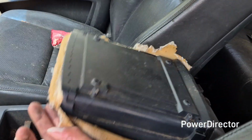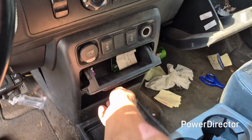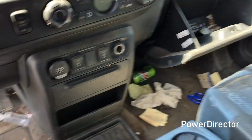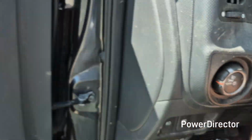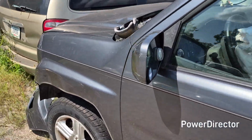This center console's seen better days. Digital climate. What's this thing? I don't know. Don't want to know. There's one of those, is it a trailer brake? I don't know what that is. I don't know, but I don't like being in there. It's a Honda freaking Ridgeline.